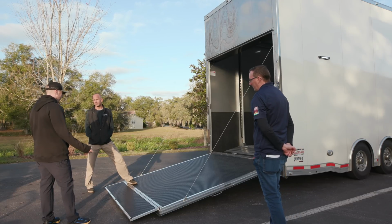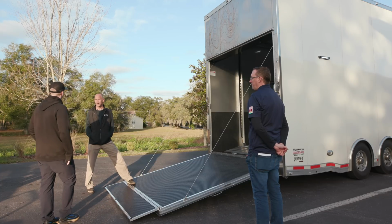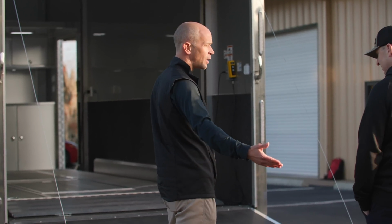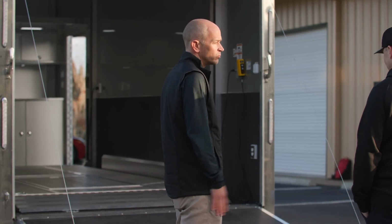Because this is the RV line, most people are having a normal car, not some crazy car. We try to put the features in that are required, but we also don't want to over deliver. If we put this big, huge ramp extension on and customer X doesn't need it, it's useless weight, just a waste.